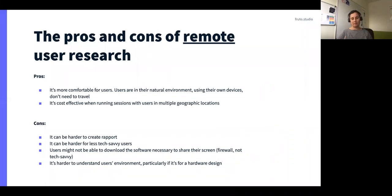If their technical abilities are not very high, it's very easy to forget that because we are in front of our computers all the time, but it's not the case for many user types. So we need to find a way around that. For example, if you're running user interviews, maybe it's just a phone call that you need to have with them, and forget about the video and recording and so on.